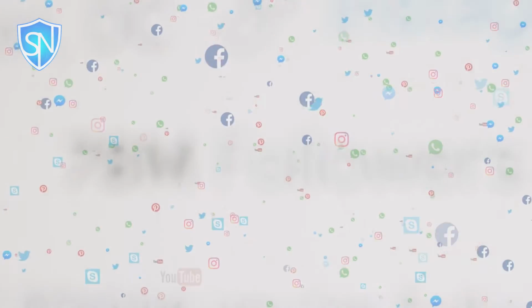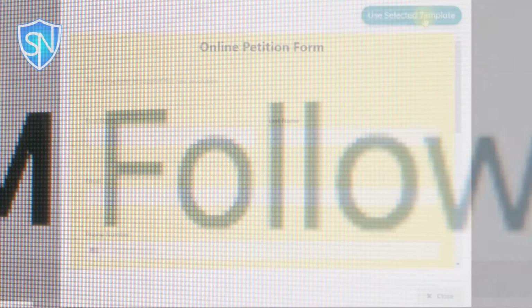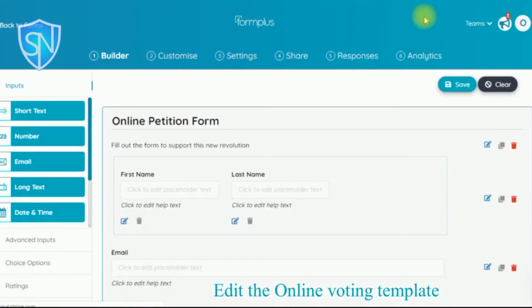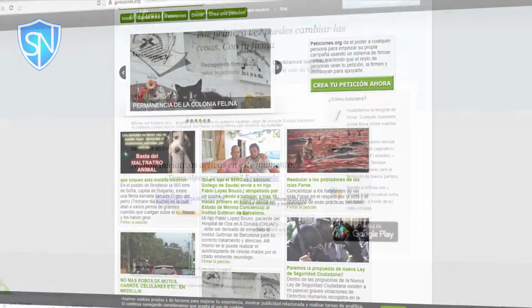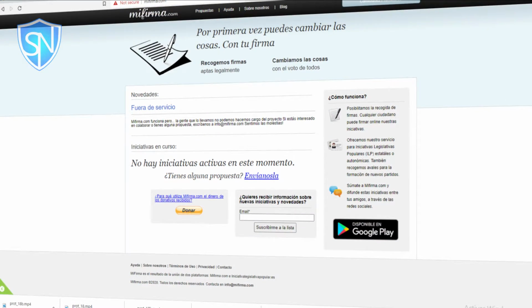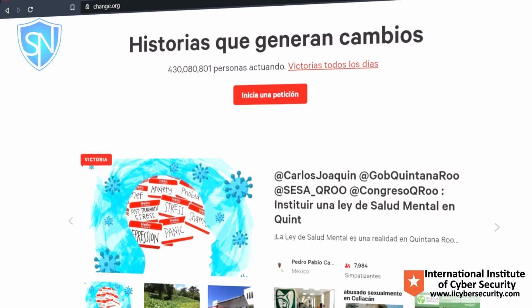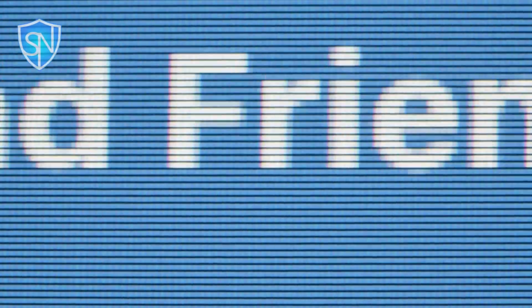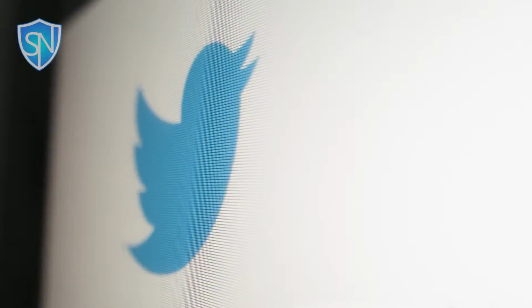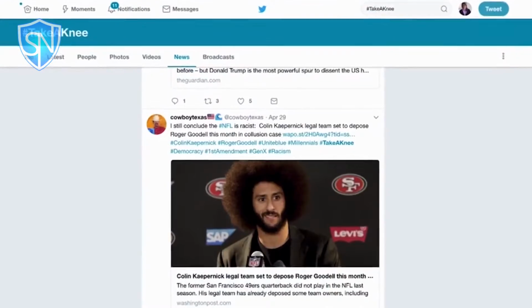You can gain followers for the social movement or cause by using online petitioning and crowdfunding platforms like change.org, peticiones.org, mifirma.org, etc., where users can post their requests in order to achieve high media impact and support. You can also use social media platforms like Twitter, Facebook, TikTok, etc. to spread your message to millions.